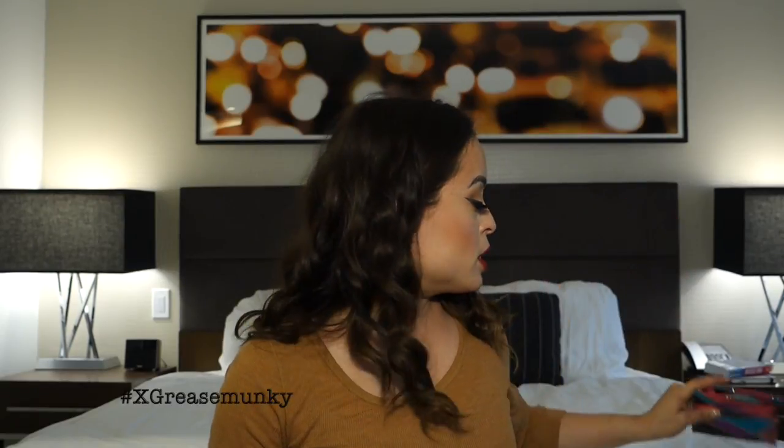But anyway, this one has a blush, contour, and highlight, which I totally love. The colors work beautifully on my skin tone, so it worked out perfectly. I didn't have to worry about what blush I was going to bring, what contour I was going to bring, what highlight I was going to bring. I just was able to grab this and go. This is the only blush, bronzer, and highlight that I've been using.